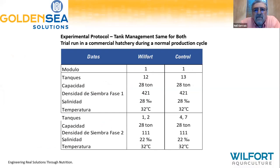Okay, try to get this to the test results. We ran, in this comparison here, we're comparing the same family of stocking nauplii, the tanks that were stocked with the same families, with the Wilfort feed versus their normal management techniques in that facility for the control.